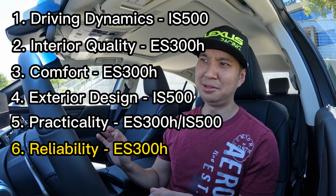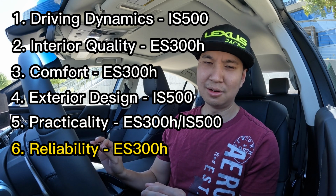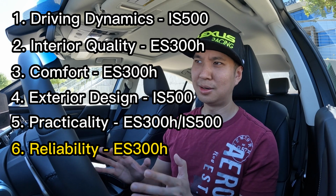Number 6 is reliability, and this could be a very interesting conversation when we talk about the IS500 and ES300h reliability. Now, we all know that Lexuses as a whole are very reliable cars, but I am actually going to give the reliability to the ES300h over the IS500, and there's a couple reasons.